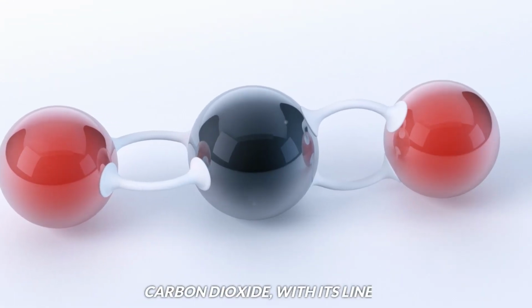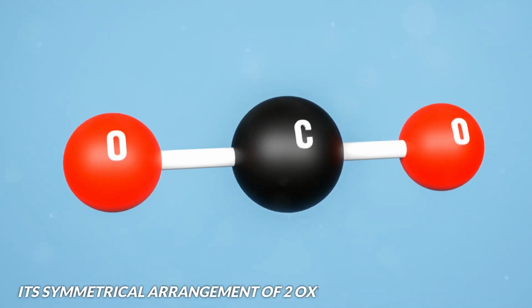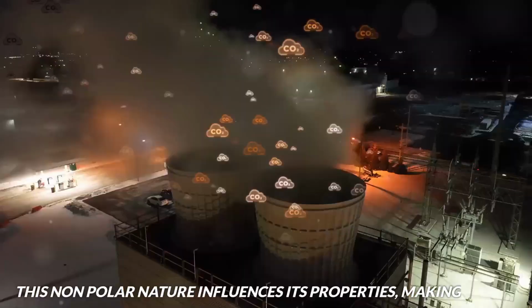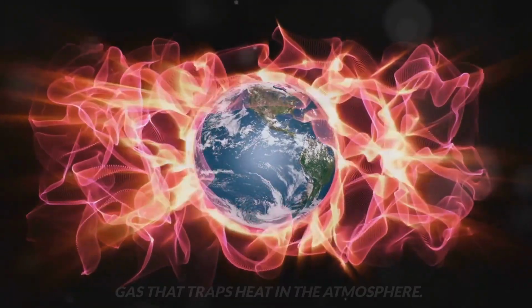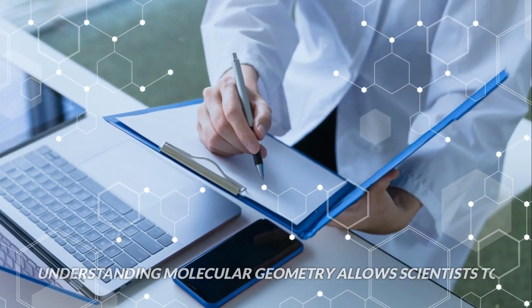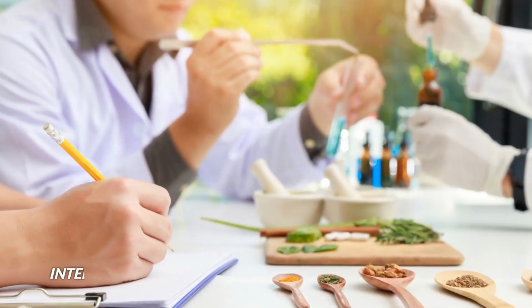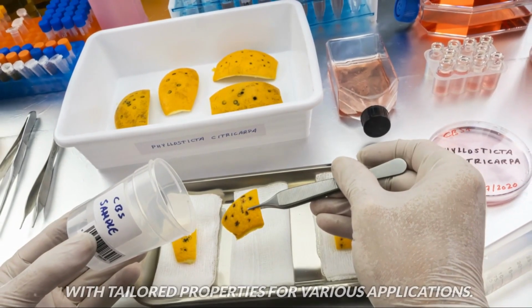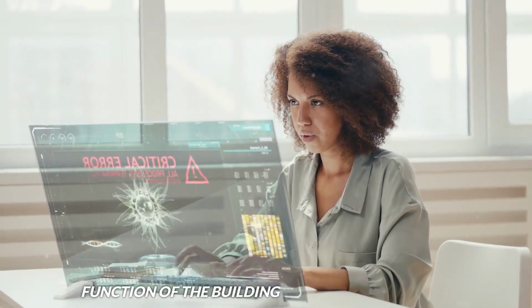Carbon dioxide, with its linear geometry, provides a contrasting example. Its symmetrical arrangement of two oxygen atoms on either side of the carbon atom results in a nonpolar molecule. This nonpolar nature influences its properties, making it a gas at room temperature and a greenhouse gas that traps heat in the atmosphere. Understanding molecular geometry allows scientists to predict and explain the behavior of molecules, design new drugs that interact with specific targets in the body, and develop materials with tailored properties for various applications. It's like having a molecular blueprint that reveals the form and function of the building blocks of our world.